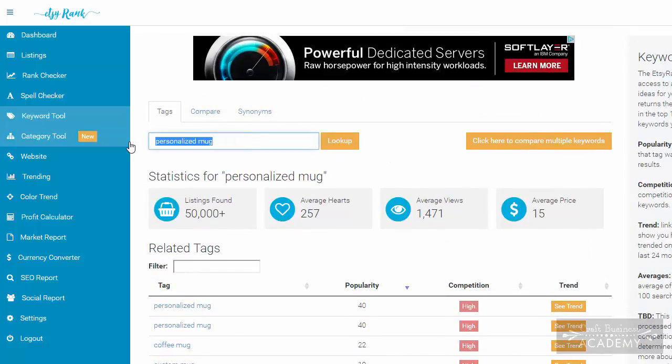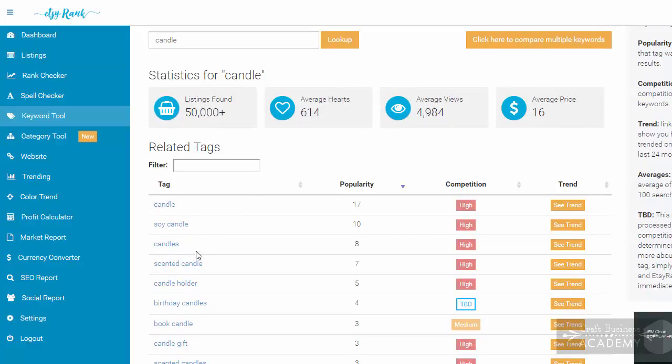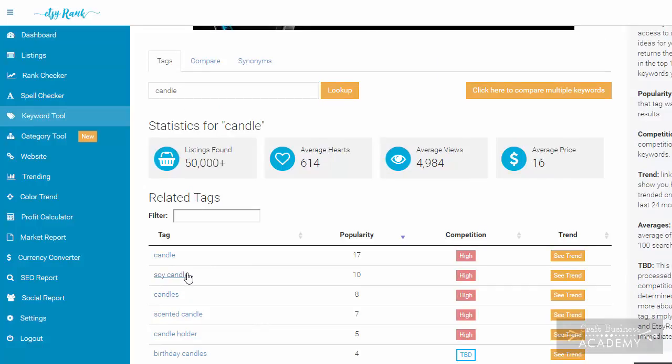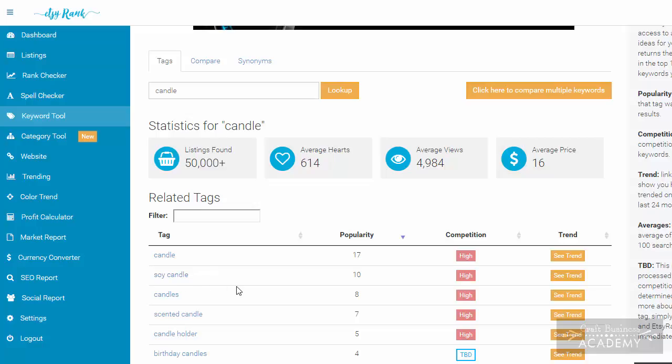Okay, let's try something different. Let's try candle and see what we get. So here we are. Now, these are not going to surprise you particularly, I shouldn't think. I mean, it actually is quite interesting that only 10% of the candles have the tag soy candle in them. I would be surprised if as few as 10% are soy candles. If it turns out that is actually true, then that's an opportunity.